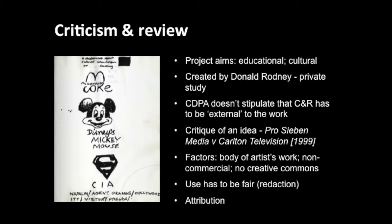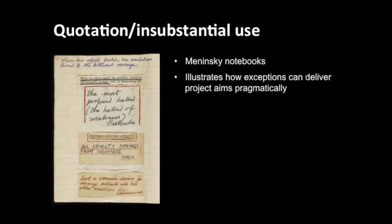And so think of exceptions creatively. The other one is quotation, insubstantial use. One of Meninsky's notebooks.